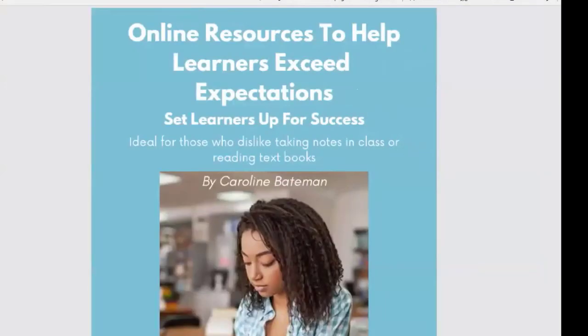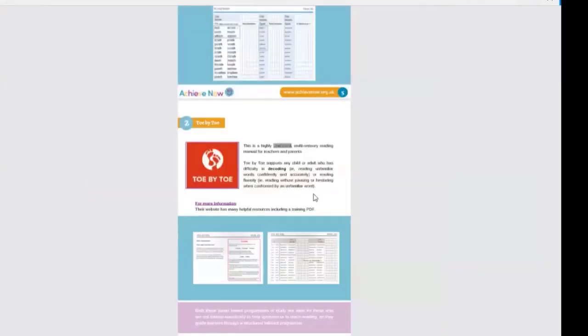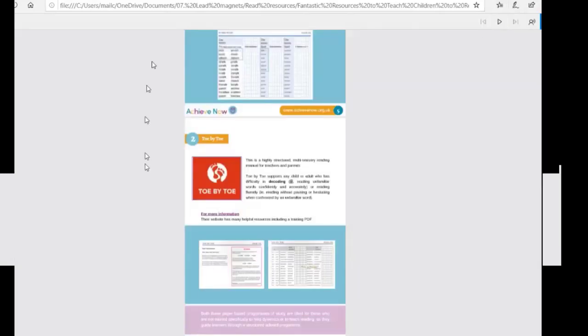I think I've got one open on a page. Yeah, this one. So what I'm going to do now is I'm going to show you that you have this in Microsoft Edge. You just say play. Multisensory reading manual for teachers and parents. Toe by Toe supports any child or adult who has difficulty in decoding, i.e. So that's my PDF that you can download free. I just happen to have opened it in Microsoft Edge, and when you do, there's the option just to play.